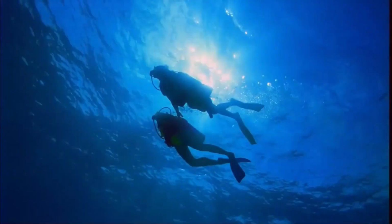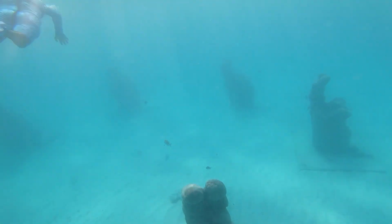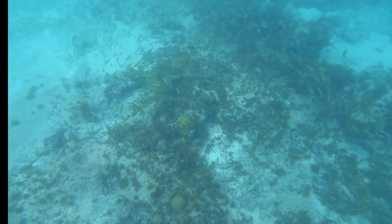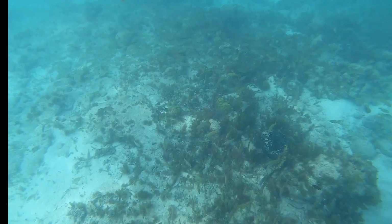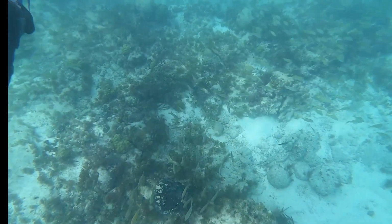And then there were so many things we did. There were 5 spots that we covered in our snorkel. First it was a museum, an underwater museum. Then there was a turtle, where you can swim with the turtle. There was a broken ship, and also a lot of cenotes, small cenotes and big cenotes. So there were basically 5 spots that we covered in this activity.